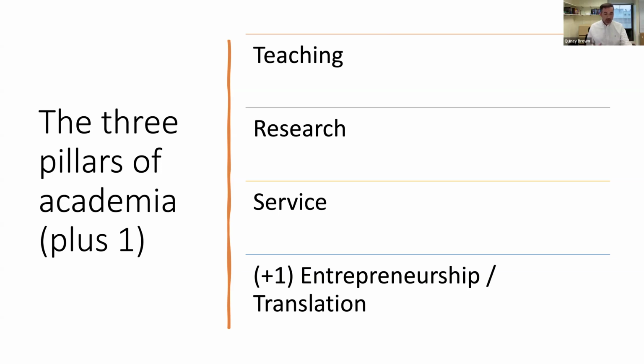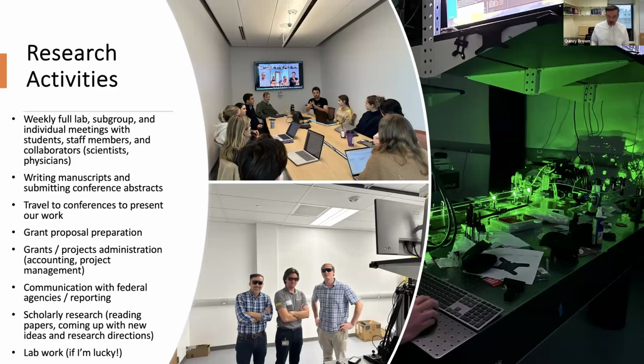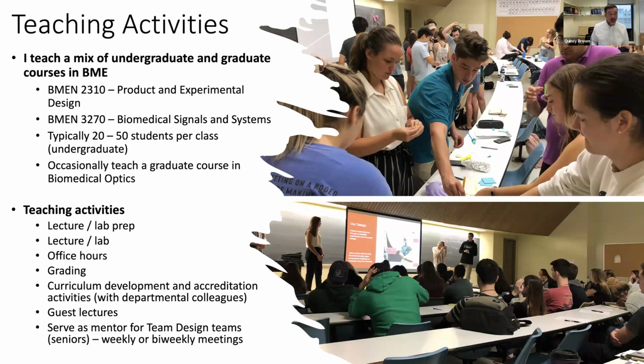In academia, we talk about the 3 pillars, right? Teaching, research, and service. And then I add a 4th, which is this entrepreneurship translation piece. Just in terms of teaching, we have a reduced load. I teach 1 class a semester, typically 20 to 50 students per class. Those are undergrad courses, and occasionally I'll teach a grad course.